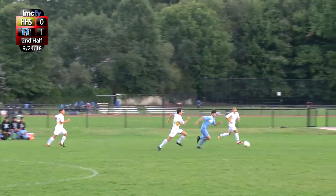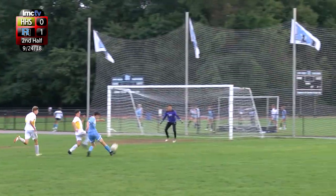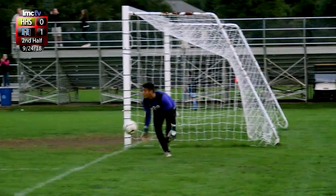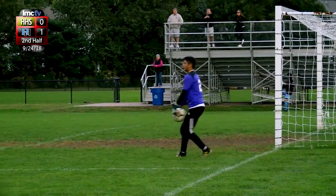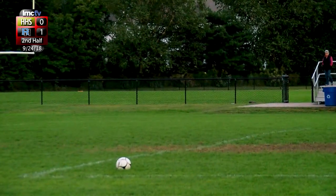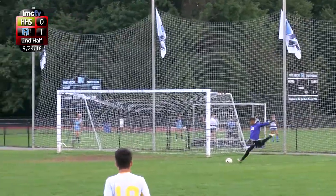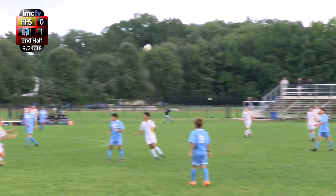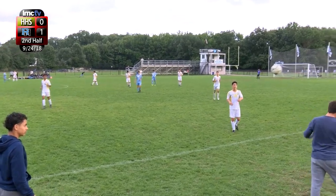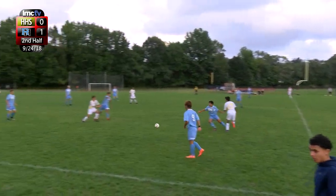So it's been very tough for Hastings getting the ball across the midfield line. And this will be a scoring chance. So this one sails high right over the net. But a good scoring opportunity and a good shot from Luke Massia Pinto. So that was a jump ball. And this one is ruled off of Rhinebeck, so Hastings takes it out.